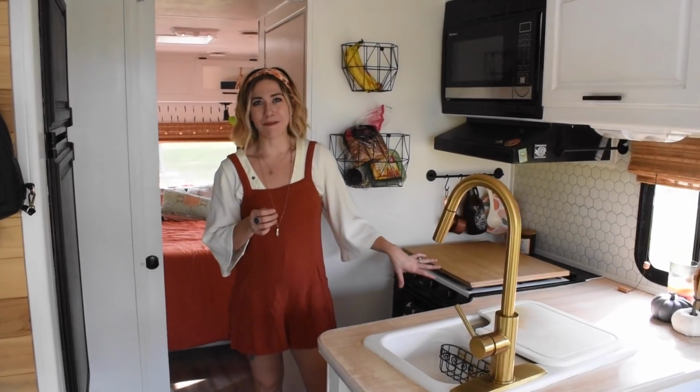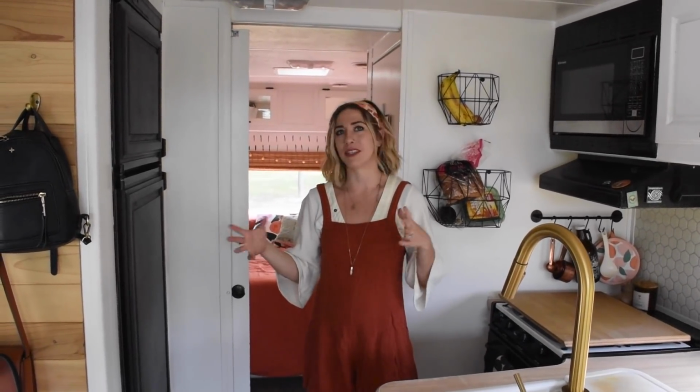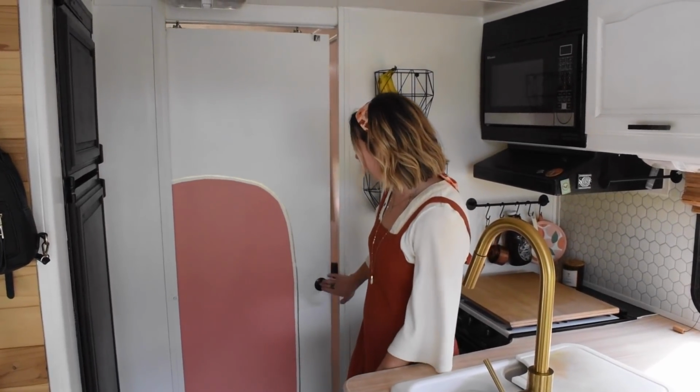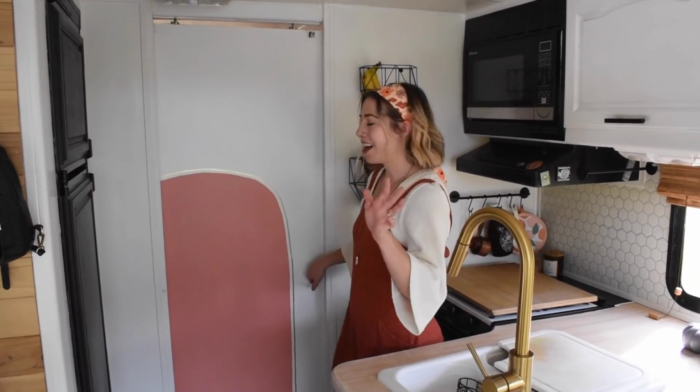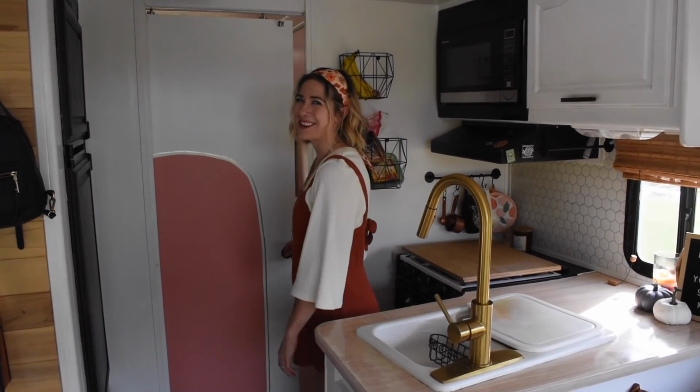Our stove runs off propane. Our fridge is a 3-way fridge, which means it can run off propane, electricity, or the battery, which is really nice. We have all those options for when we're in different situations. We do have a little door here that separates the bedroom from the front half of the RV, which is nice to actually have somewhat privacy while living in an RV still.